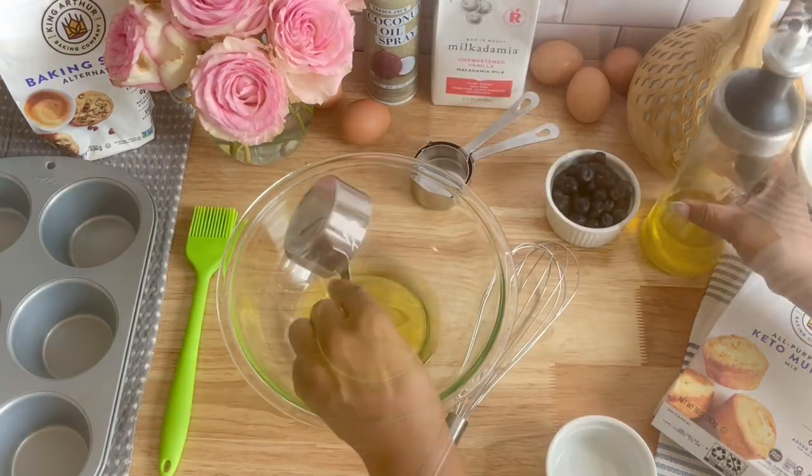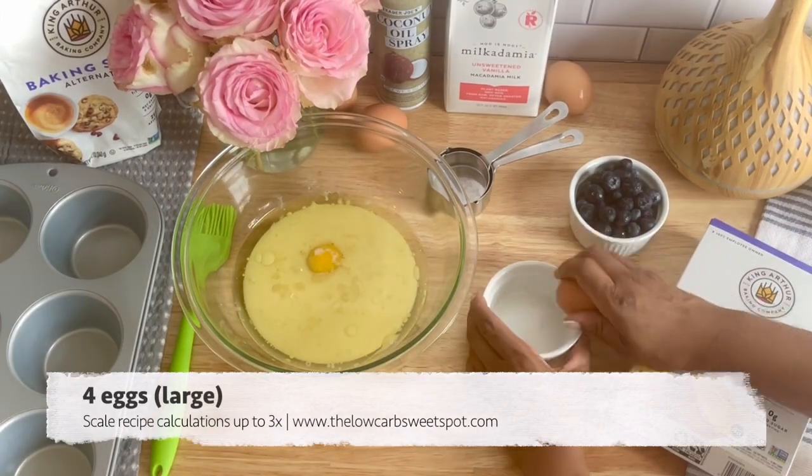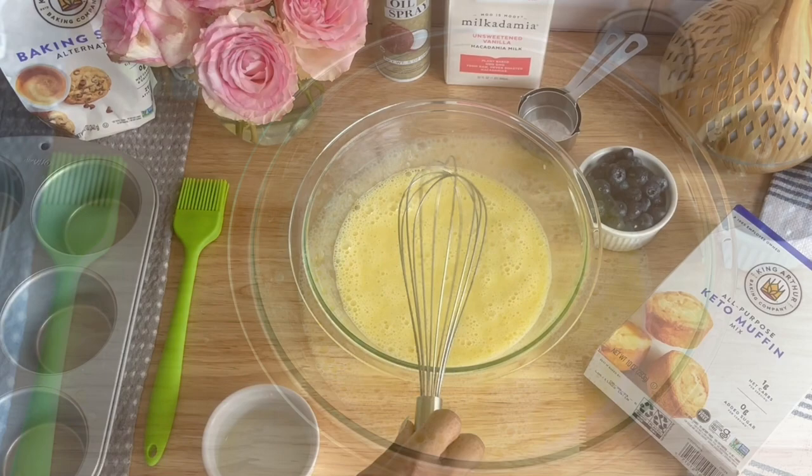I've had my eye on the King Arthur Keto Muffin Mix for a bit, and it definitely came out beautifully, and I just made the base recipe and added 1 cup of fresh blueberries.